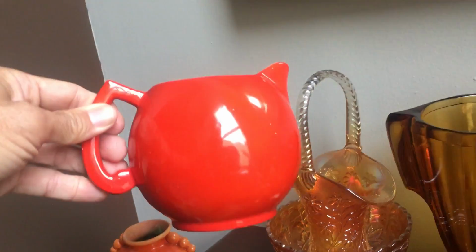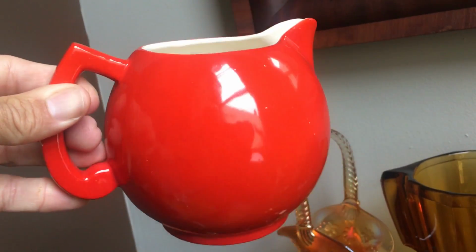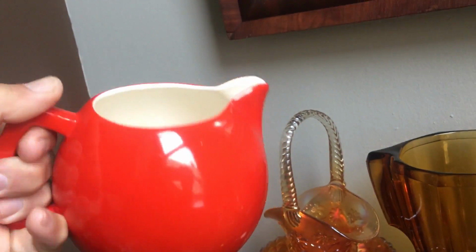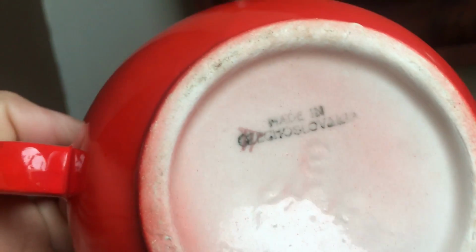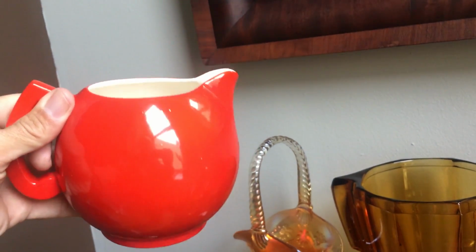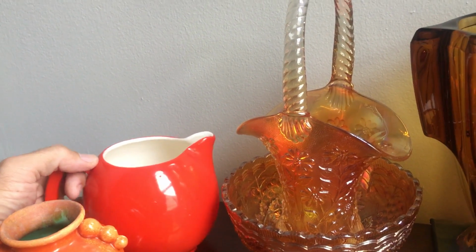This looks very 1930s. It just has that element of Art Deco to it. It's a small milk pitcher, I would guess, for the breakfast table. And if we turn it upside down, we are bound to see Czechoslovakia, and we do. The Czechoslovakians loved this color, and they put it on so much of their pottery.